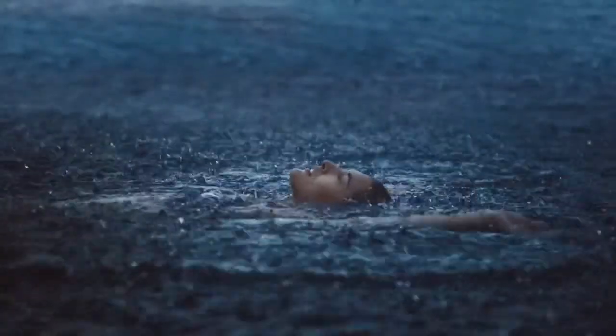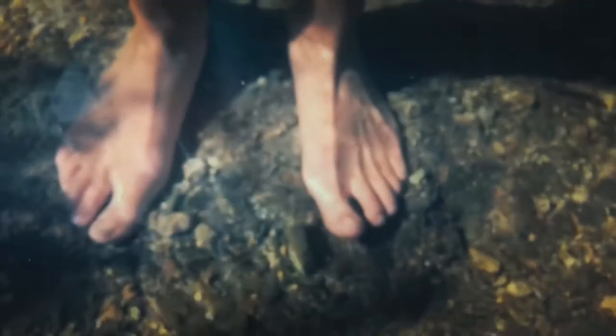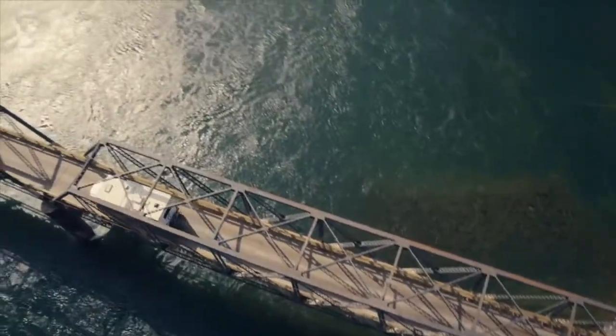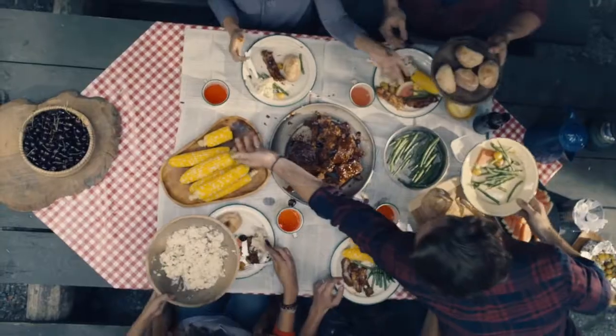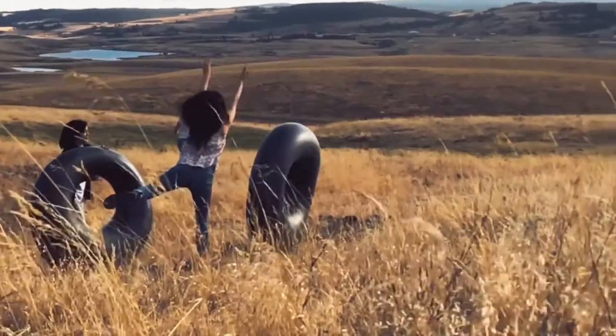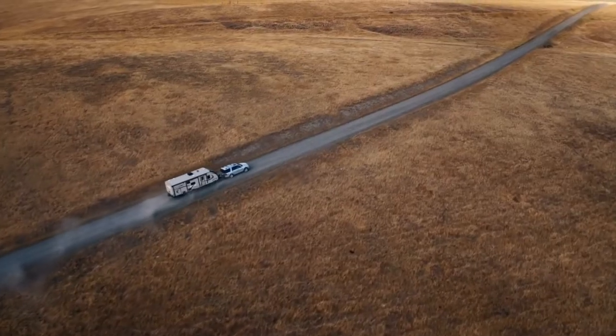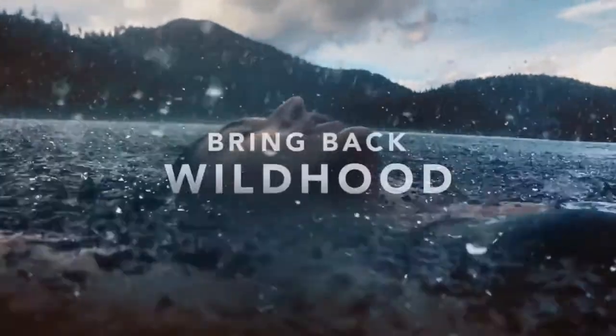Why do grown-ups have to lose their wildhood? Staring at their phones instead of at the stars. Running on a treadmill instead of running free. Making appointments, not memories. I thought growing up meant making my own rules. I thought it meant being a kid and getting away with it. I want to crawl, hike, and jump. I want to wipe my hands on my pants. I want to wake up with the sunrise, not my alarm. I want to use my outdoor voice. That's the kind of grown-up I want to be. Let's bring back wildhood.